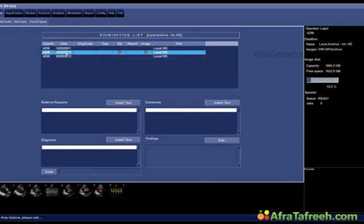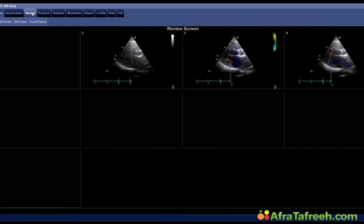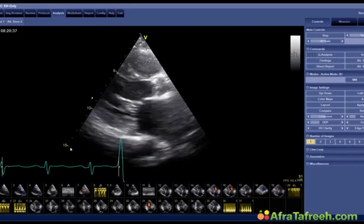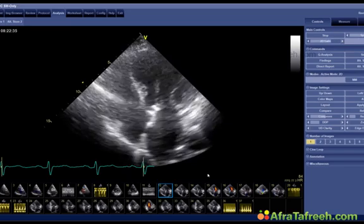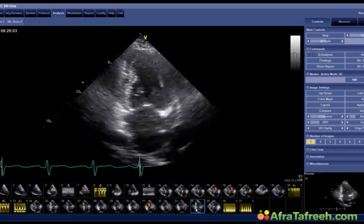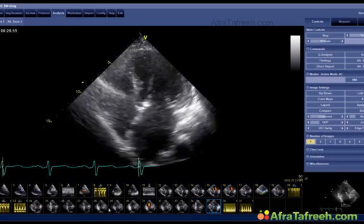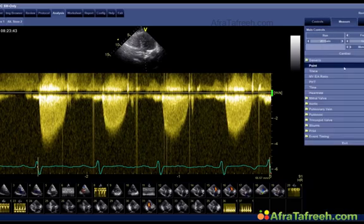And she was followed up the next year. This is now in February of 2012. Look at her images. Not much has happened with respect to left ventricular function. She still has good left ventricular function. Now this is the two-chamber view. This is the four-chamber view. And here we have the gradient. How much is it now?